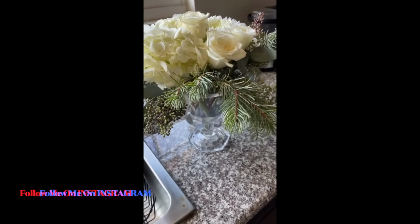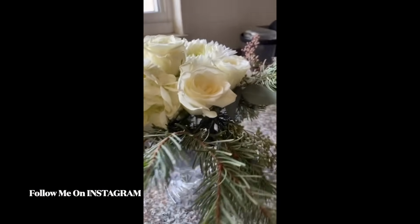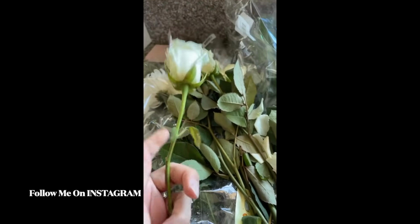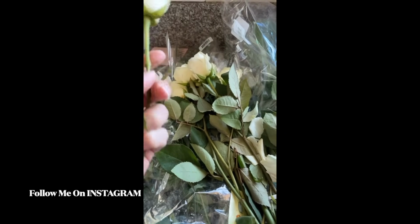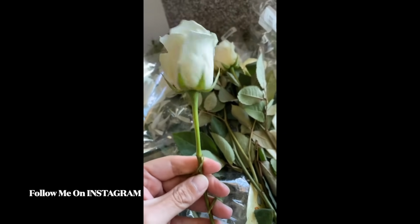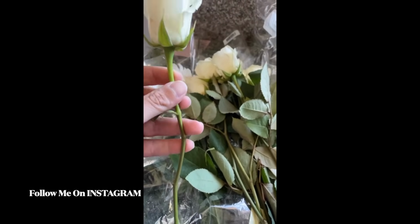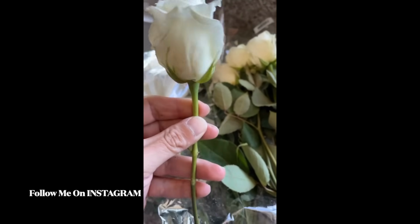You guys, I am putting together the flowers for my home tour, and I want to explain a few things real quick. First of all, when you are doing fresh flowers, you have to make sure that you remove all of the foliage that is going to go underwater, because what that does is create bacteria in the water and it kills your flowers. So if your flowers are not lasting very long, it's because you are putting that greenery under the water, which is creating bacteria, which is killing your flower. That is tip number one.